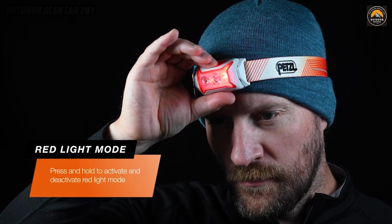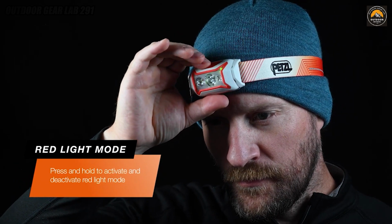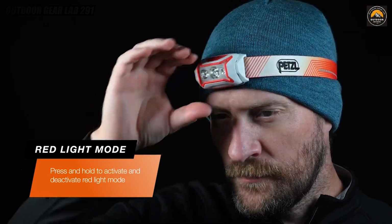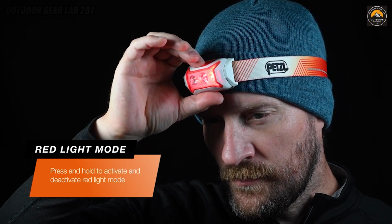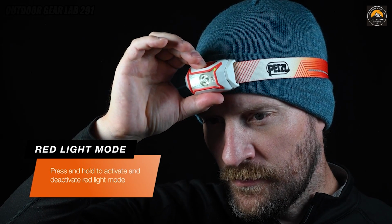This rechargeable marvel not only conquers the darkness but does so with an eco-friendly nod, minimizing your environmental footprint like a benevolent winter spirit. In the heart of the frosty wilderness, the Petzl Actik Core is your magical beacon, guiding you through the winter night like a celestial companion on an interstellar journey.